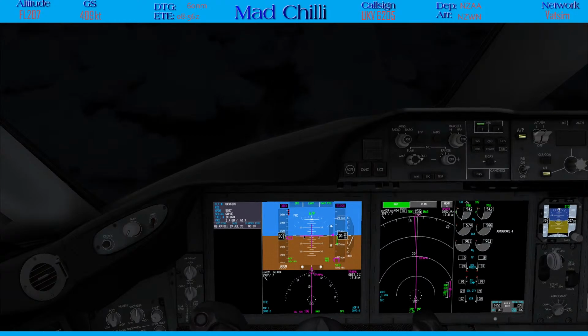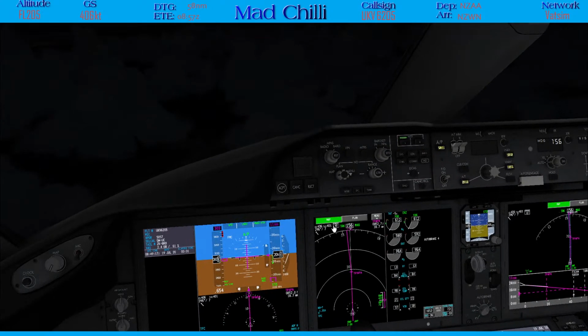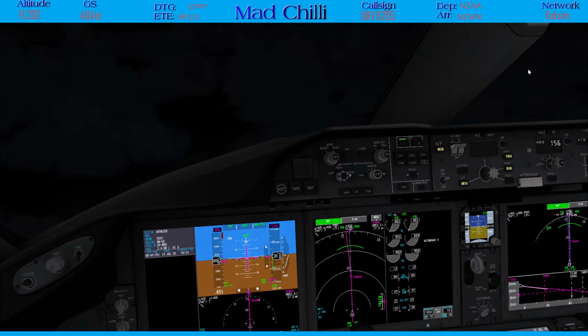Somewhere around. Control, Shamrock 66 Victor Mike with you at flight level 260. Shamrock 66 Victor Mike, cleared the Peaks 2 Echo arrival runway 02. Cleared Peaks 2 Echo arrival to runway 02. Thank you. Actually, just confirm, are you looking for the ILS or the RNAV this evening? I'll take the ILS, please. Okay, recleared Peak 7 Alpha arrival runway 02.